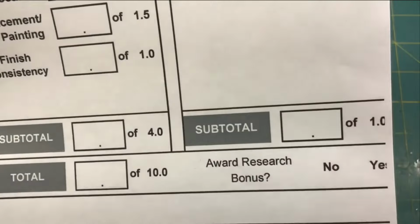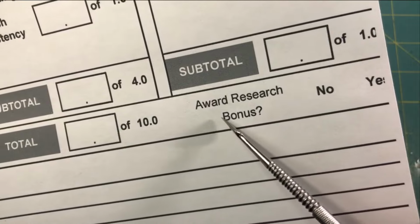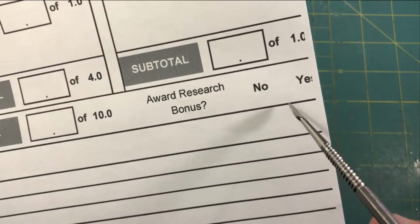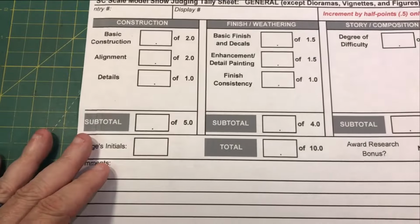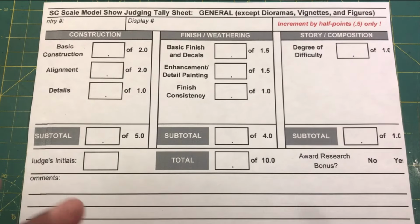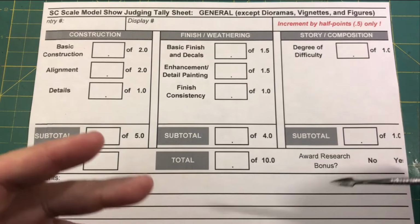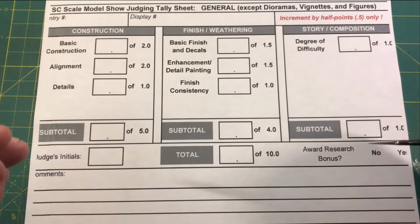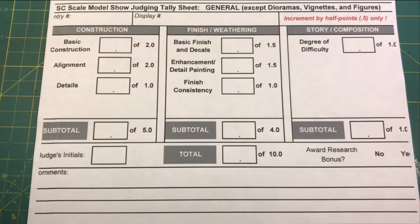And then you had research, the research bonus. So if you had research laying there with it, yes. Since I was doing the particular car I was doing, and again, not knowing what I needed to take and didn't need to take, I took my book on the Daytona, because that's the car that I wanted to be evaluated. And so there was, well, I lost my train of thought again there, guys.